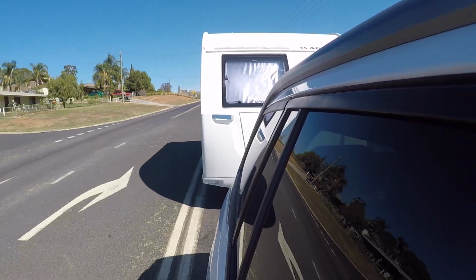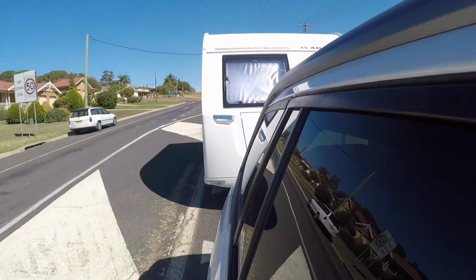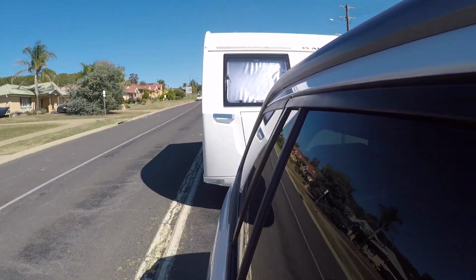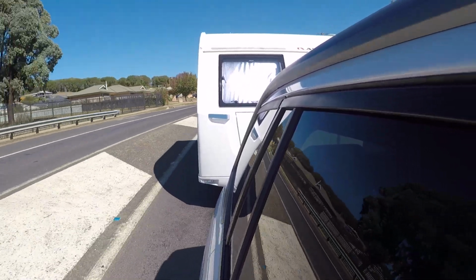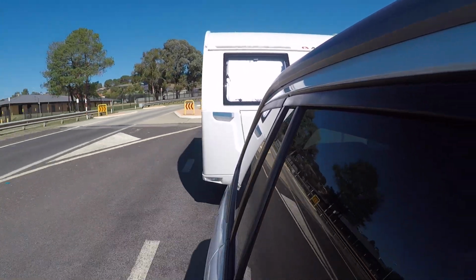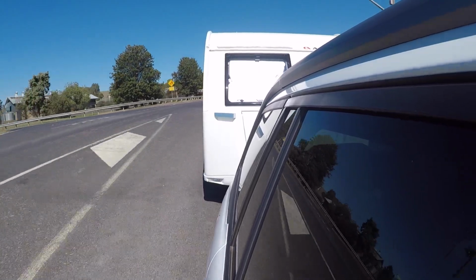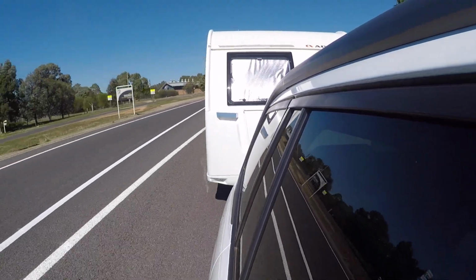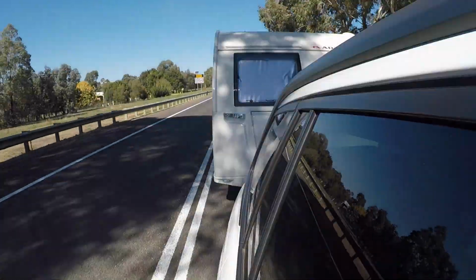If you look at this camera view here, you can see that the caravan is a lot bigger than the profile of the car. So it is catching a lot more wind. And I think that is the main contributing factor for the fuel consumption going much higher with the caravan. Maybe not so much the weight, but definitely the air resistance.